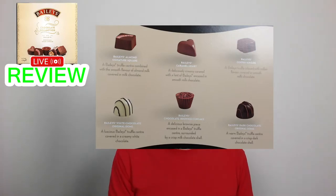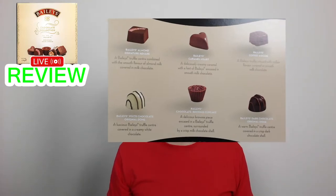Okay, right, so we'll go with the white chocolate one, why not? So Bailey's white chocolate original dome, it's a bit literal, and the dark chocolate original dome. So these ones are both, again, they've not really put too much effort into what they call them. They're just, this is what it is. This is a luscious Bailey's truffle centre covering creamy white chocolate. So again, this truffle centre might literally just be their cream, really. I think they've just pumped it so much with Bailey's that it's not a truffle anymore, it's a cream.